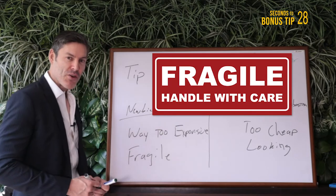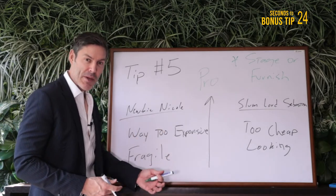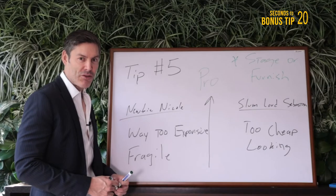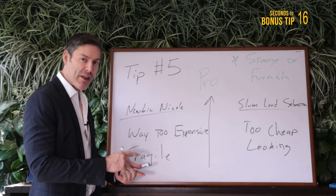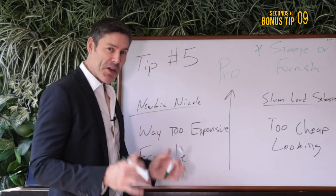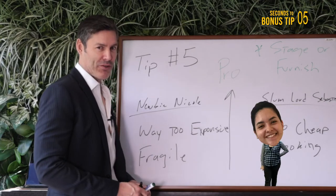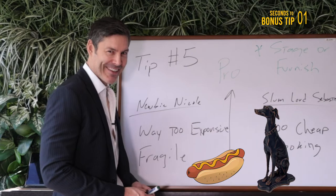You can imagine if you're using that for staging or if you use it on a rental property, like an Airbnb, that leather couch would get ruined in 2 months. And you're looking for furniture that not only is relatively inexpensive, but very durable and is gonna look good. And then we finish the scene with Newbie Nicole and Slumlord Sebastian telling us exactly what they think about dogs.